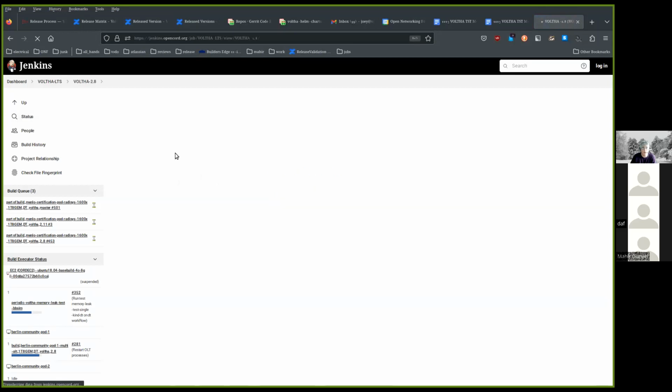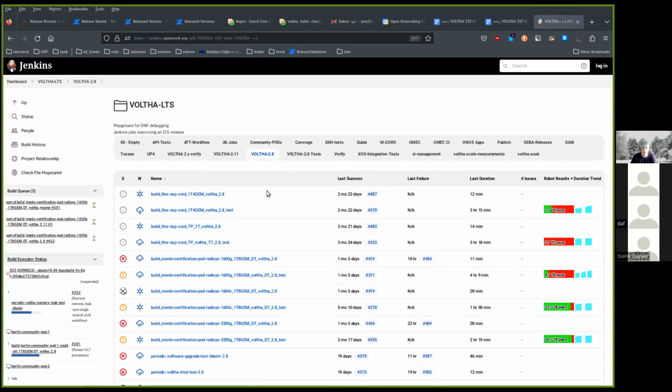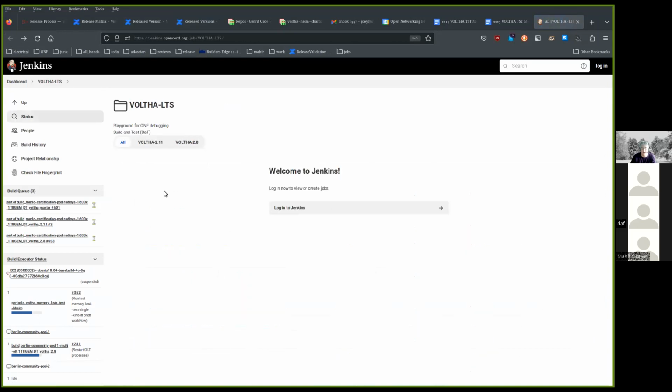If you click on VOLTHA T8, the 2.8 link, you'll get the normal 2.8 tests, and they're up here in the Jenkins views where they normally are. So if everybody wants to just try that out and see if you like it, we can keep it. If not, we can get rid of it.